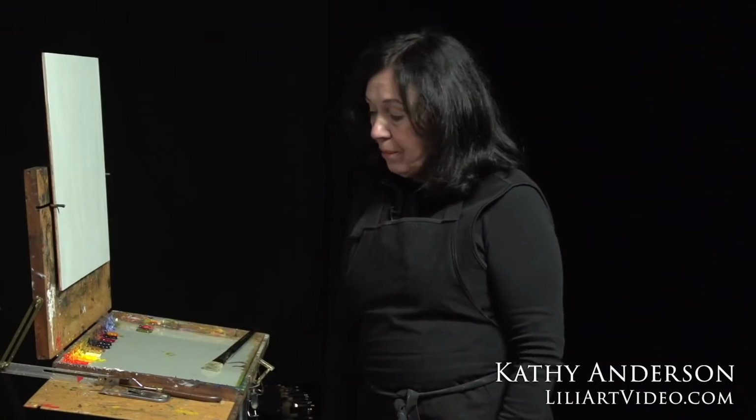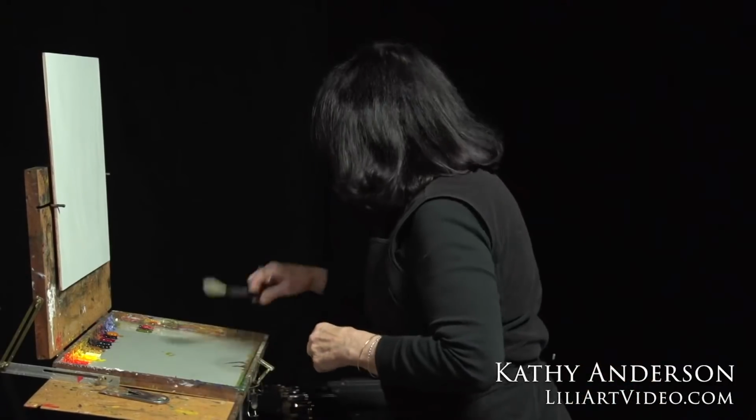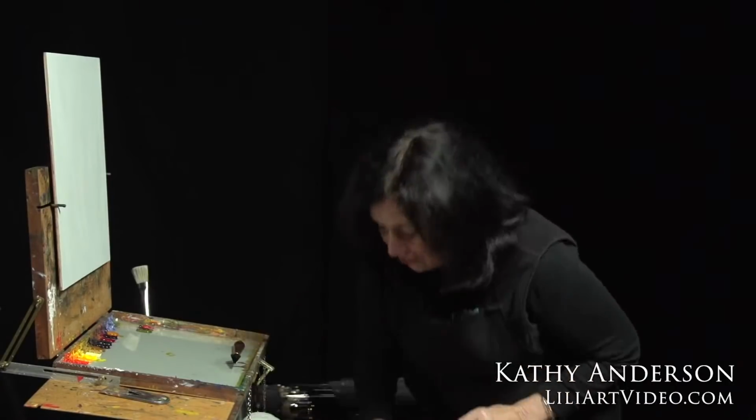So I'm avoiding painting because I don't want you to know that I actually don't know how to paint. No, that's just kidding, just a joke. Anyway, here we go. Oh, I don't have any paper towels. This time I'm really going to start.